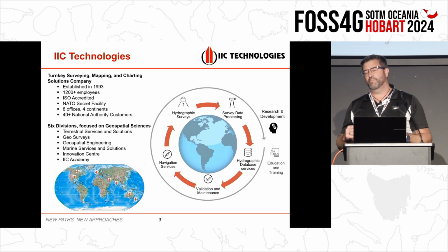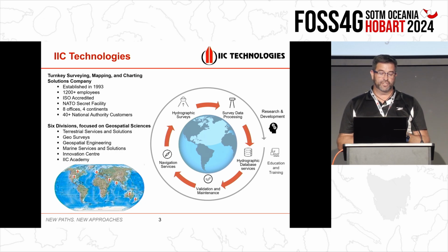We do processing and bulk processing. We do product generation, and for our clients, we've got an innovation centre which created UMap, and they do all sorts of developments for our various clients. The other divisions you can see there, the last one on the list is the IIC Academy, which I'll touch on at the very end if I've got time. So that's who we are.